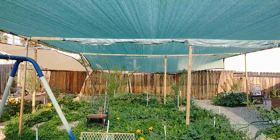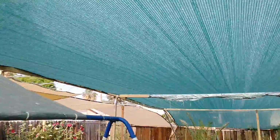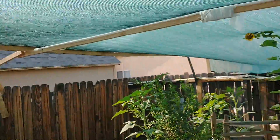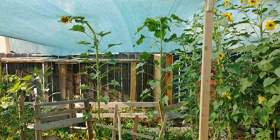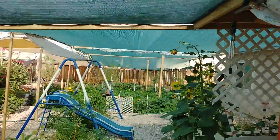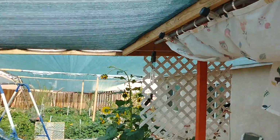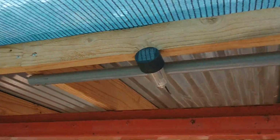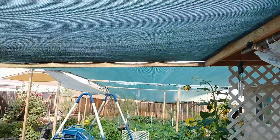Shade cloth goes all the way down to the end. The shade cloth almost goes down to the end on this side. And all the way to the fence. So our entire yard is underneath shade cloth right now. And the fun thing is, our little solar lights are still working with it. It's pretty fun. So anyway, there we go.